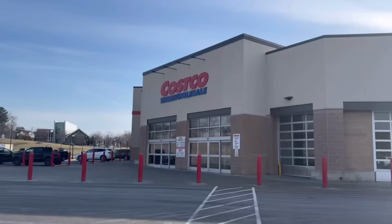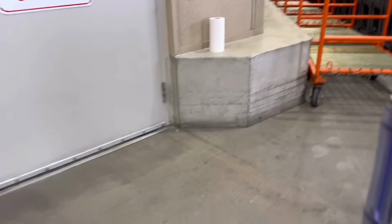So yeah, let's go. The secret of coming to Costco when it's not busy is to come middle of the week, 9:45. They say they open at 10, but they're gonna open those doors early. Mm-hmm. Yep, that's when you come. Costco. Just wait for them to open.